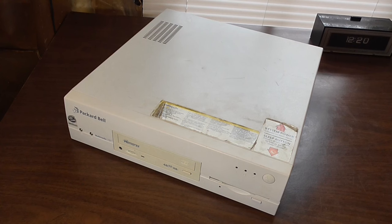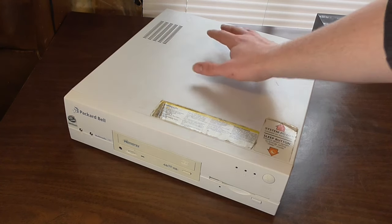It's a Packard Bell Multimedia L197 from July of 1997. It's a bit of a weird machine, because late in Packard Bell's history, they joined up with a company called NEC to produce kind of bland, generic machines, and I believe this is one of those machines.